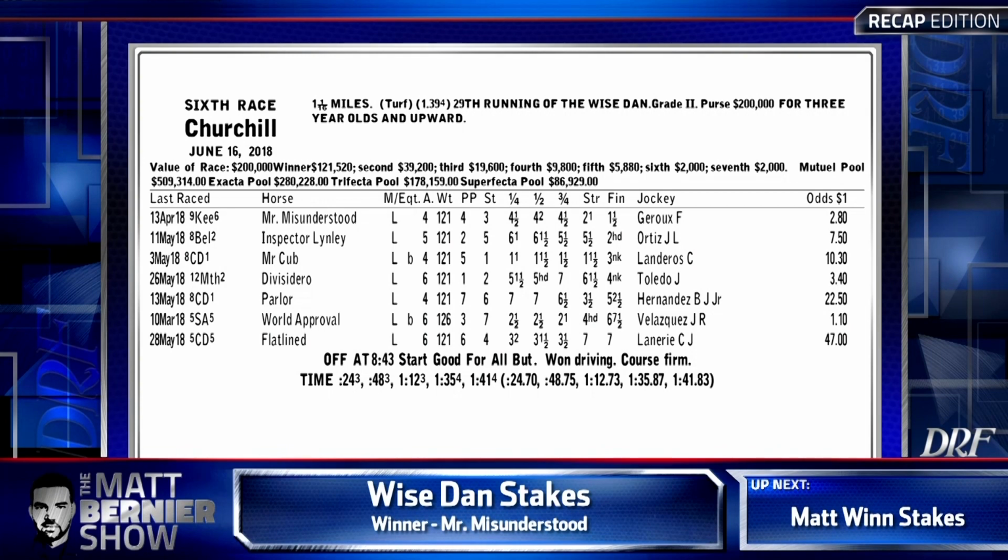I happen to think that his late kick is more potent at these middle distances, a mile to a mile and 16th, which leads you, if you really want to get crazy and start thinking big picture, and maybe it's a little bit premature to be thinking like this, but Divisadero has run his best races at Churchill Downs. There's really no question about it. He's run them at best at a little bit longer as far as the distance is concerned, but he's run really well at a mile in the past.